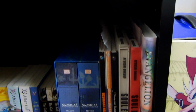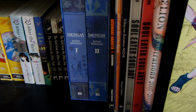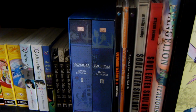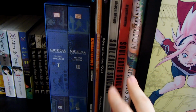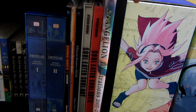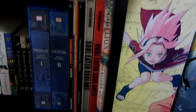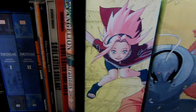And then here we have my art books. So these are again some of my most treasured possessions. I have a Naruto one, a Bleach one, D.Gray-man illustrations, which are beautiful. The two Soli Solar hardcover art books, which are fantastic, and then a Neon Genesis Evangelion illustrations, which was again a gift from OnTheShelf. So, thanks man, I love this and I will always treasure it.